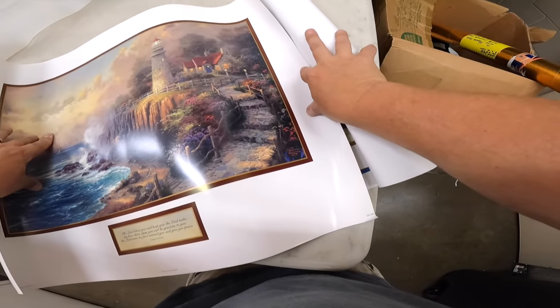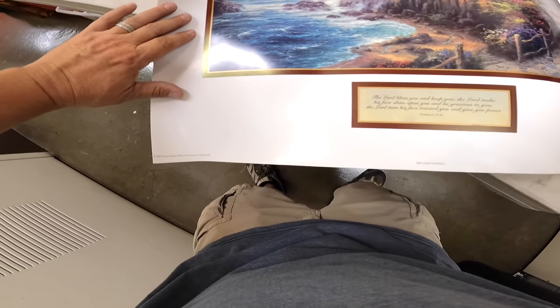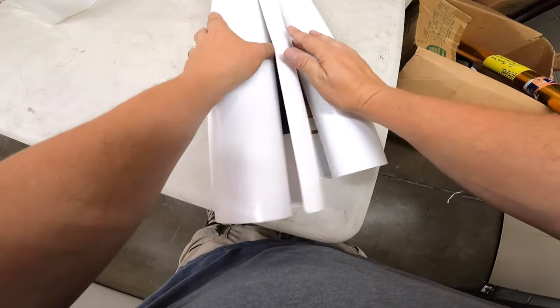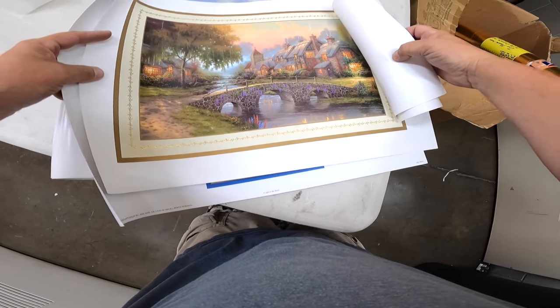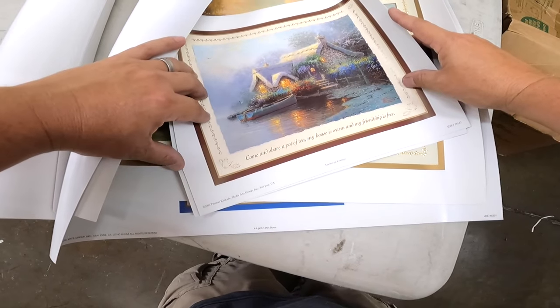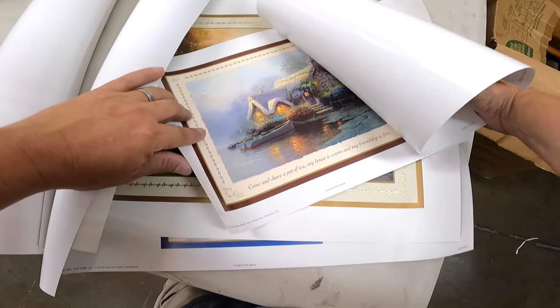That was a Thomas Kincaid right there. That's a Thomas Kincaid print. And it's 1998. It's called The Light of Peace. That's a nice print right there. It's actually very heavy paper. What else do we got? That's another Thomas Kincaid. Ooh, okay, that's pretty nice. There's another Thomas Kincaid. Lock Haven Cottage, year 2000. And Lock Haven Cottage, two of those.